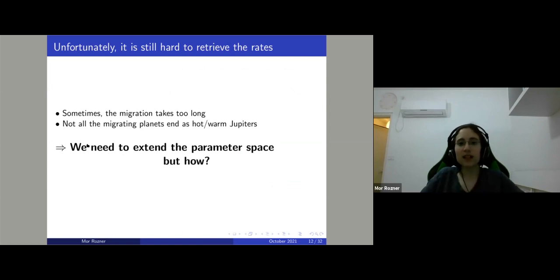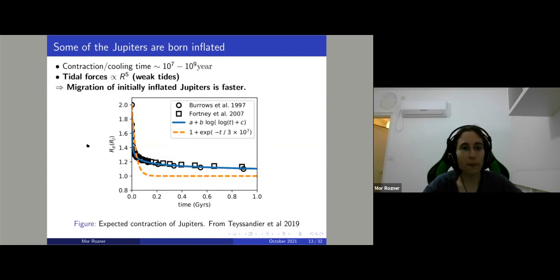As I told you, it is still hard to attract the rates. So sometimes the migration takes too long, and not all the migrating planets end as hot or warm Jupiters. Sometimes they are still migrating after a Hubble time. So we need to extend the parameter space, but how will we do it? As I told you, some of the Jupiters are born inflated, and then we have contraction or cooling in timescales of 10^7 to 10^9 years.